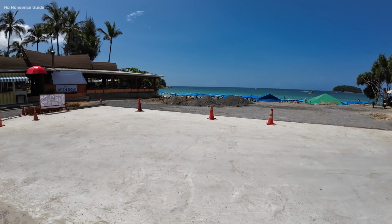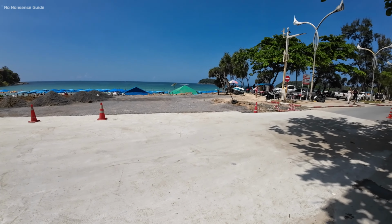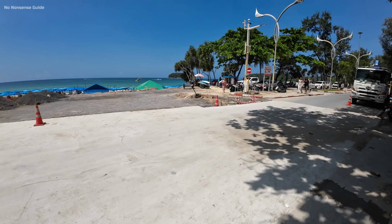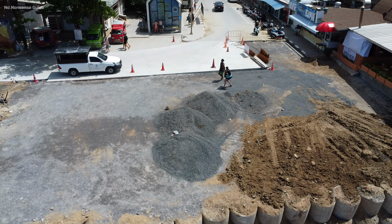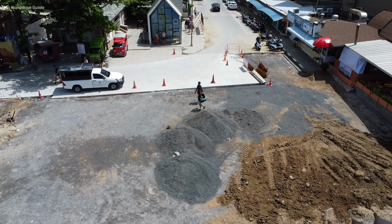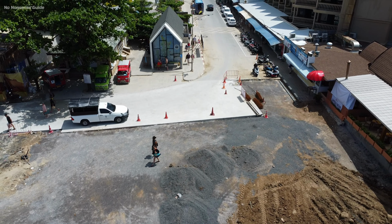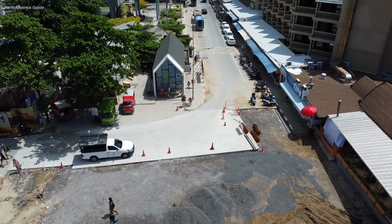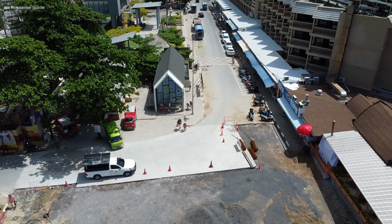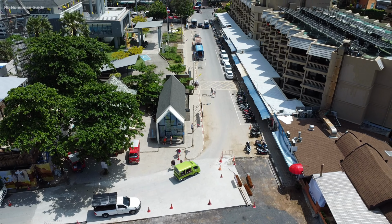As you can see, access has now been restored, so you can make your way along this road, because during the repairs this section of the road has been closed, but it is now fully open. A lot of people at the time were worrying about the Beyond Kata hotel. Because of the road collapse, they were wondering whether the hotel was still open, whether it was safe to stay, which of course it was, and I'd covered that on that video in August.